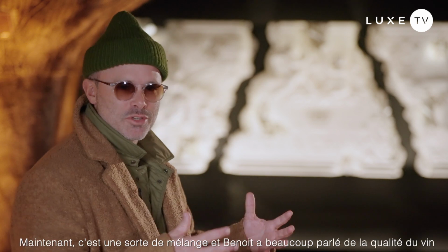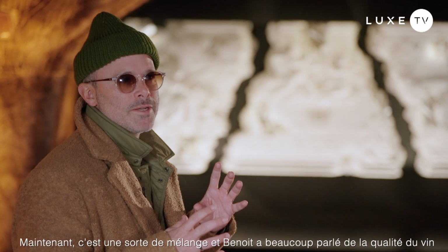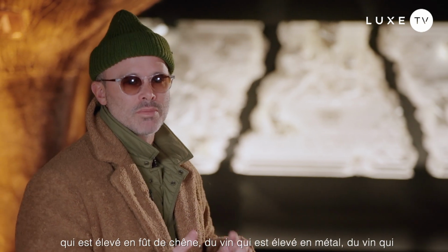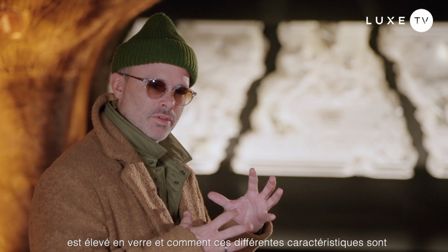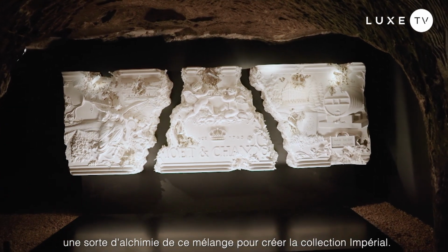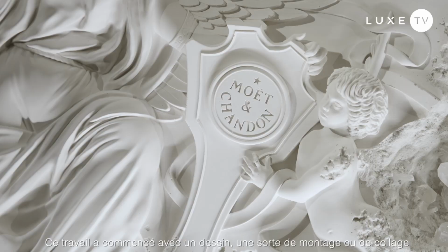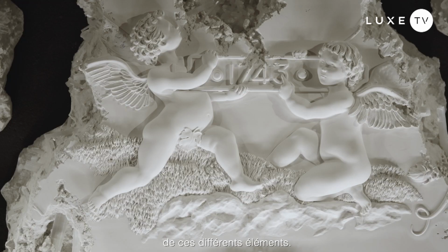Now it's a kind of mixture, and Benoît spoke a lot about the quality of wine that is aged in oak, wine that's aged in metal, wine that's aged in glass, and how the different characteristics of this, for him, is a kind of alchemy of this mixture to create the Collection Impériale. Yeah, so this work began with his drawing, right? A kind of montage or collage of these various elements.